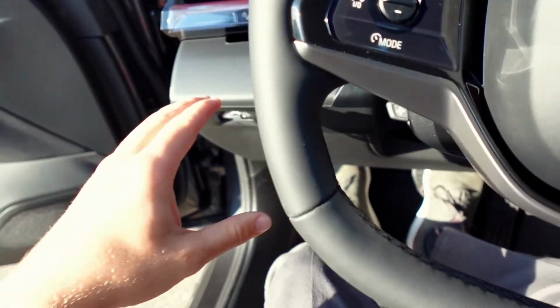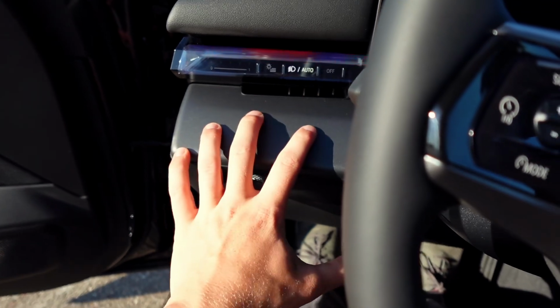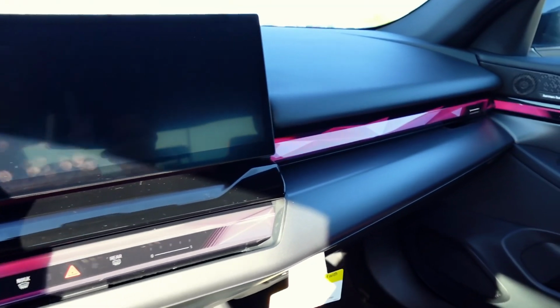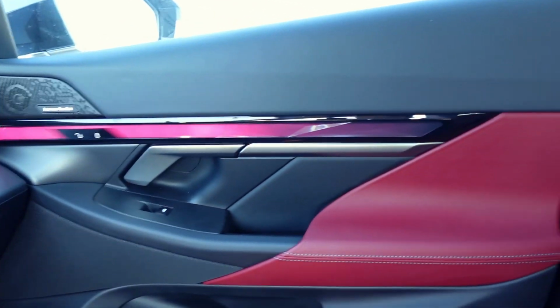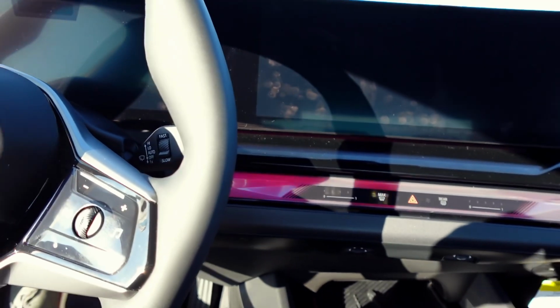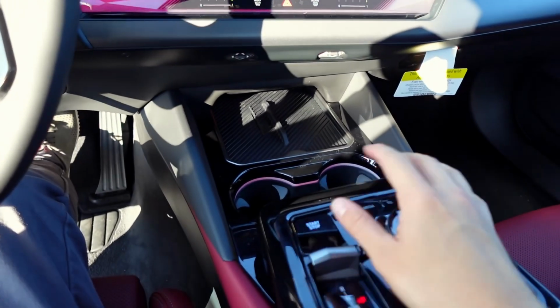Super, very convenient. And then you've got the dark graphite trim on the inside here. I like this trim way more than the aluminum rhombus wool trim. It just is very simple, and it allows the ambient lighting to shine. You've got 17 different colors to choose from, and you can do those at pretty much any time. Let's go ahead and turn that car on here.